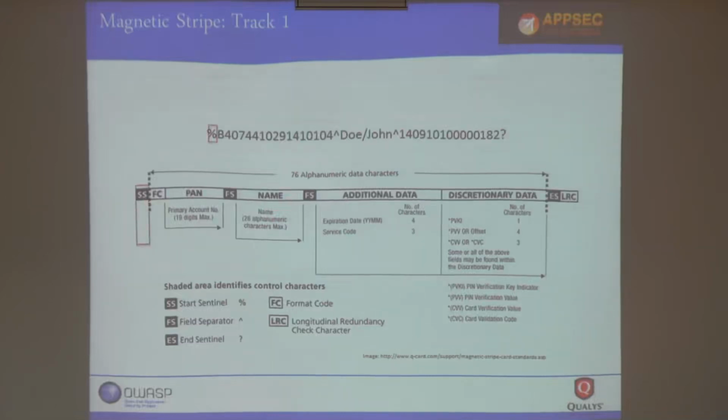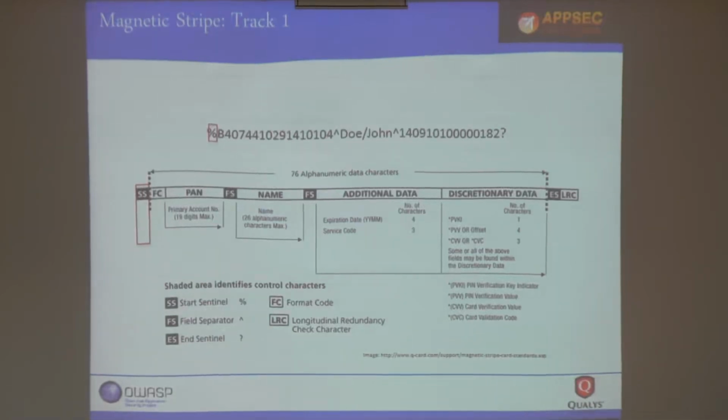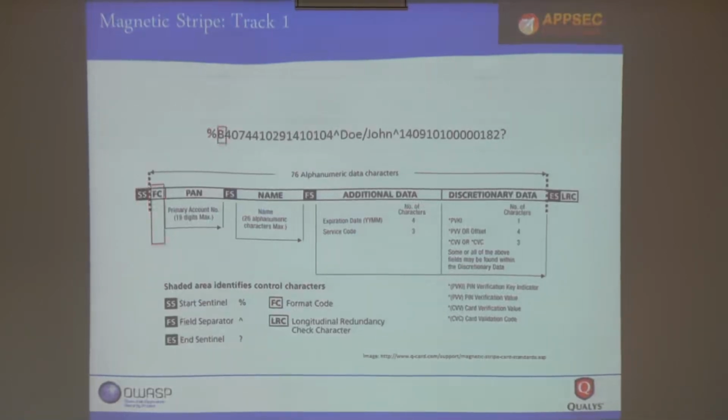The first byte is a start sentinel. It's basically telling the card reader that when you get this byte, that means the data starts after this. So when the card reader reads the data and you get the % sign, the data is after this. That is followed by field separators. There are various fields. So this is the start of the data, and this is the start of the first field.